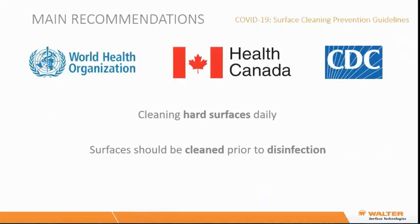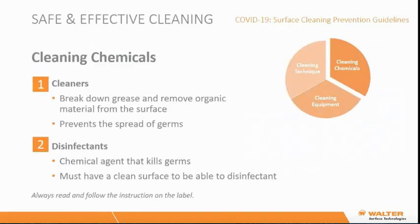And this is really important because when we're looking at the recommendations, whether we're in Canada, whether we're in the US, or even European Union, based on the World Health Organization, all of our government suggestions and recommendations are that we need to clean surfaces daily, especially hard surfaces that I mentioned before. Those are considered germ hotspots. And you also want to end up following that cleaning step with a disinfection. So you both need a cleaning step as well as a disinfection step to have the maximum amount of prevention. So if we go a little bit more into detail, cleaners are products that have a soap component.